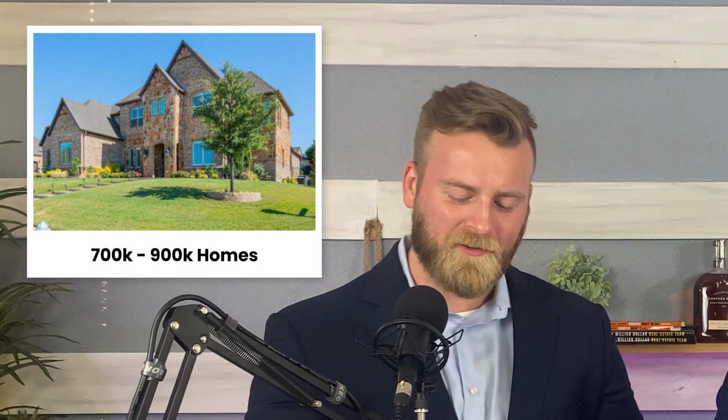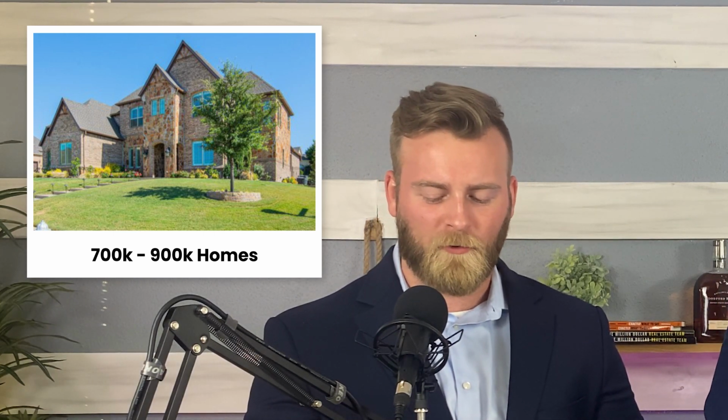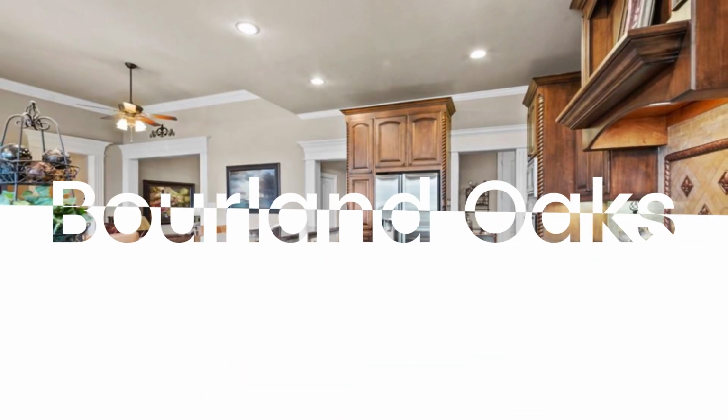And this is where it really shines, because Keller's just, I don't want to say all over the place, because that has almost a negative connotation, but in a good way, as far as options go. I'll explain that in detail a little bit later, but we'll jump into Borland Oaks, the neighborhood that I picked for this one, because I think it's a really good indicator of that.